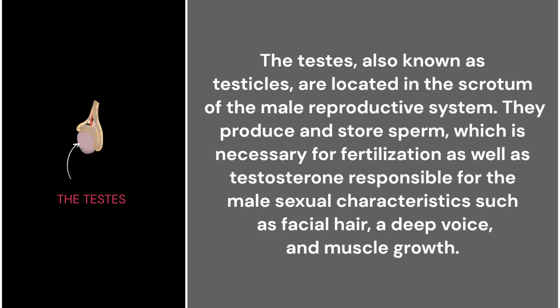65. The testes. The testes, also known as testicles, are located in the scrotum of the male reproductive system. They produce and store sperm, which is necessary for fertilization, as well as testosterone, responsible for the male sexual characteristics such as facial hair, a deep voice, and muscle growth.